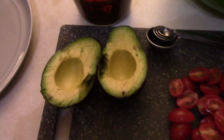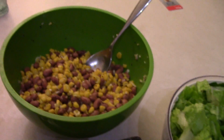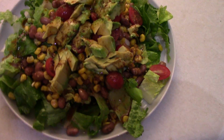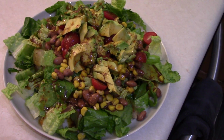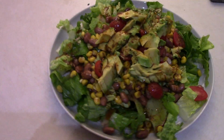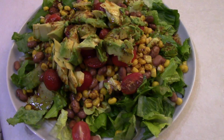So here is all the getting ready. So I've got the halved tomatoes, I've got the avocado in slices, I've got the corn, the dressing, and the lettuce, and then all together it looks like this, and it's pretty darn amazing. I make this probably once a week or once every other week. I'm actually making it again. Like 3 weeks later, I'm making it again.